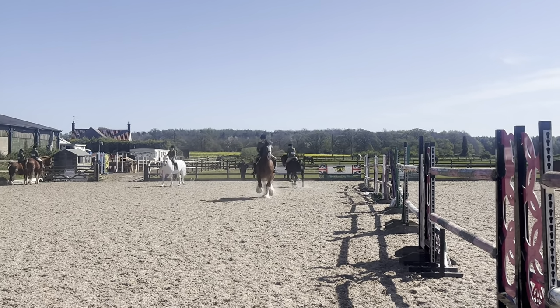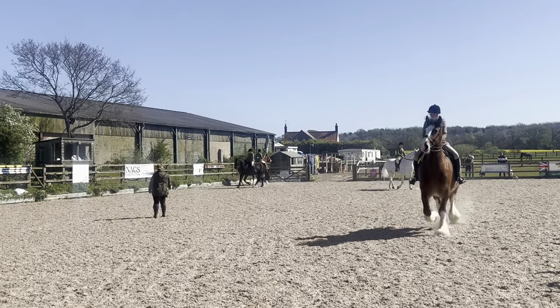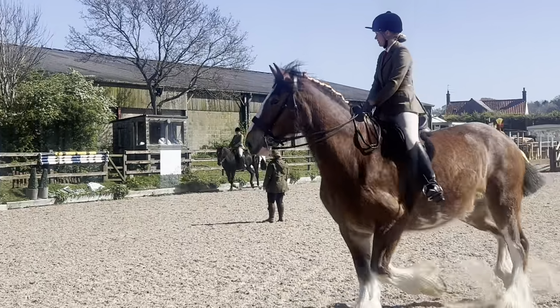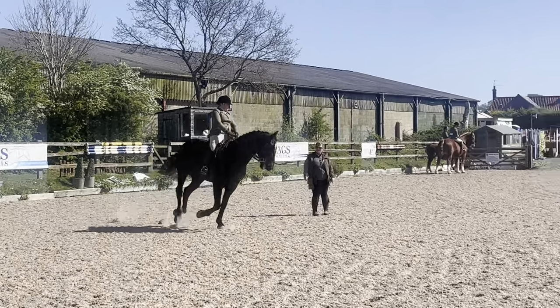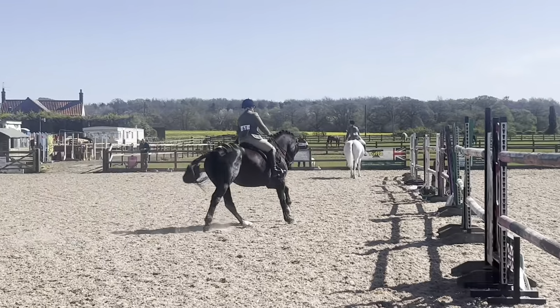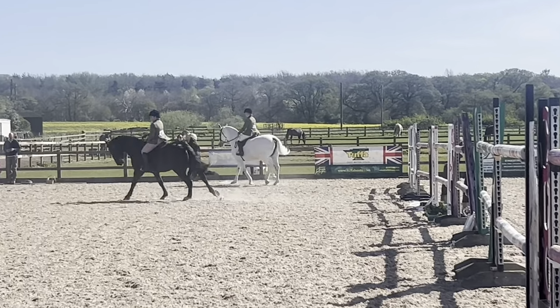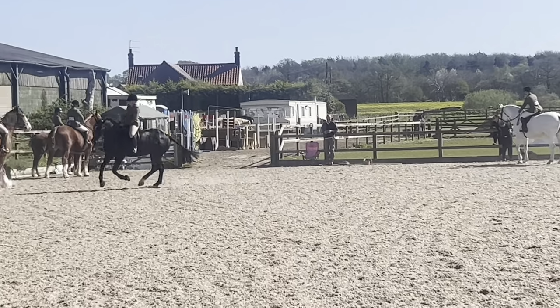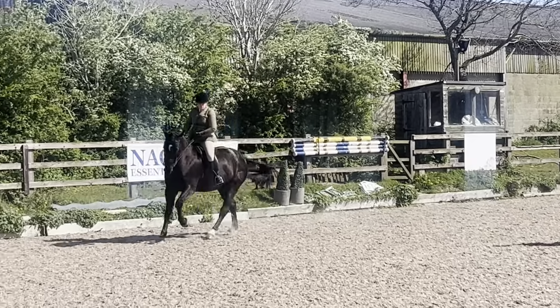We need to get him stronger throughout his body. And he also needs to fill out a little bit more, which, I mean, that will just come with time. This is his left lead canter, which is his better canter. You can see he's actually quite balanced at holding a contact on the left rein. It's just his head needs to stay up and in, if that makes sense.